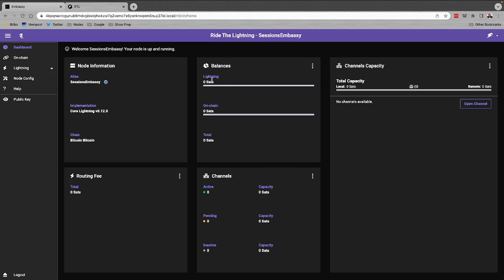So we'll take a look as we go through this, but the quick navigation here on your main screen on the dashboard, you're going to see your node information, the alias that we set up earlier, what implementation we're using, which is Core Lightning, and we're on our main chain of Bitcoin, our balances if we have Lightning or if we have on-chain, and our total. The total capacity of the node, that means how much can you send and receive, how much is locked up in channels associated with your node. You can see your routing fees, and then you can also see any channels that you have down below.